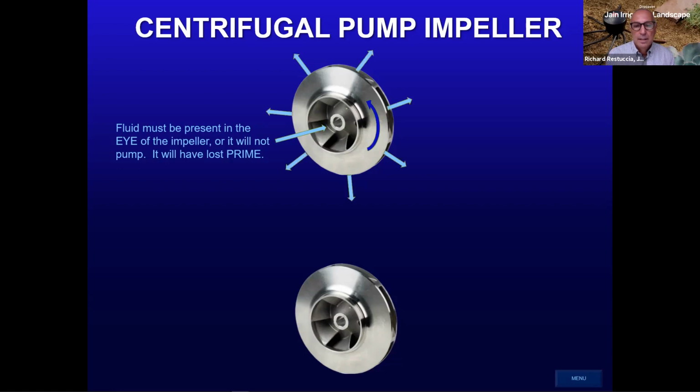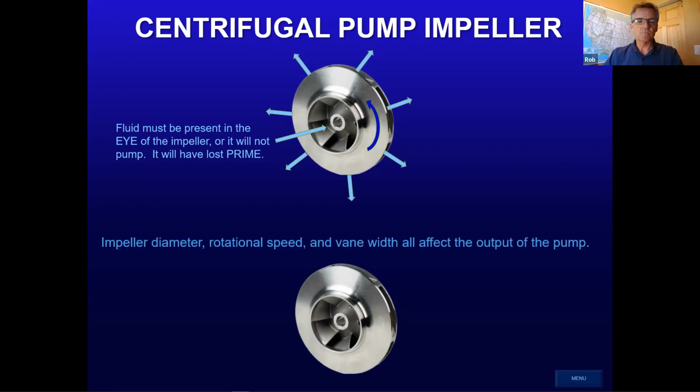The impeller starts to spin, and essentially centrifugal force forces the water outward, moves the water and adds pressure to it. The diameter, speed, and vane width are what affect the output of a pump. And that's also what's going to affect which pump curve you're going to be looking at. The only thing that they change on a pump in order to change the curve is one, two, or three of those things. So that's the impeller diameter, the speed of the pump, and the width of the vane that determines how much water the pump is going to move and at what pressure.